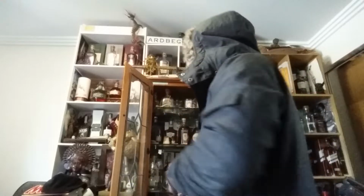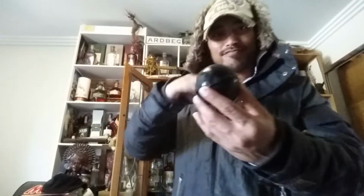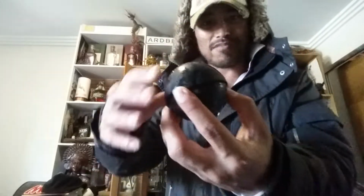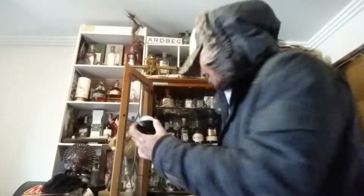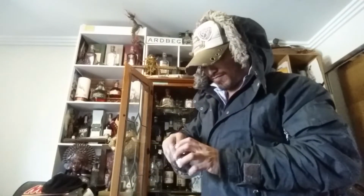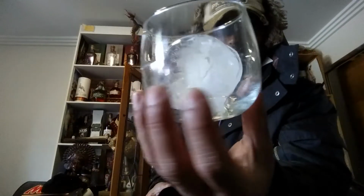But let's try it with an ice cube. So this is a Johnnie Walker rubber thing that you fill up the top with water, and then you stick this in the freezer. So there you go. You have a perfect ice ball. What a lovely invention.